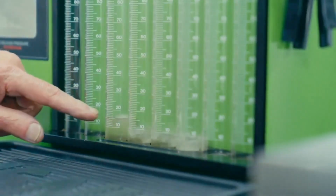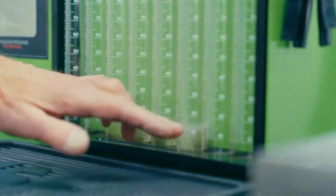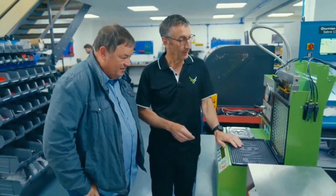And as you can see straight away, this particular cylinder is delivering a lot more, which indicates that the injector is stuck open. I mean, that's twice as much, isn't it? It's a lot more fuel, which is going to cause all sorts of issues on the actual engine.